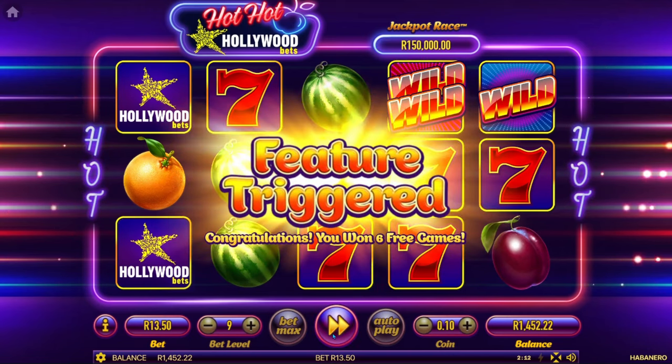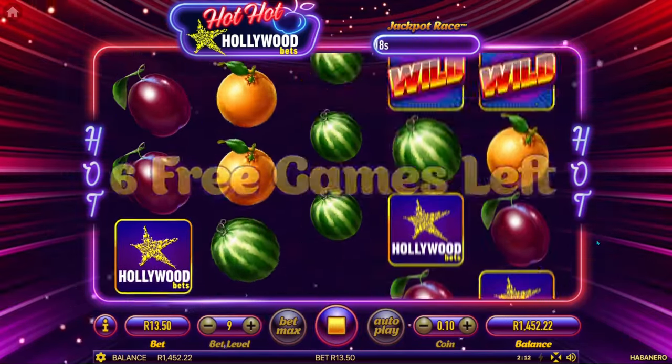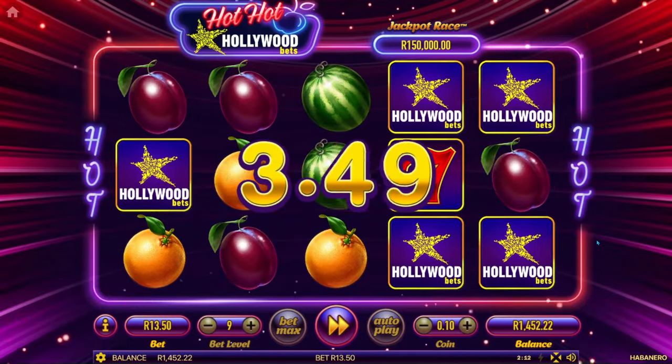Wow, and we get a feature on 13 rand 50. This is our fifth feature, people. I'm shocked. So many features in the session. This is truly epic. This is truly unusual. Five features already.